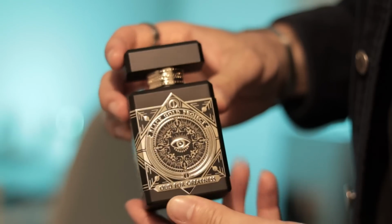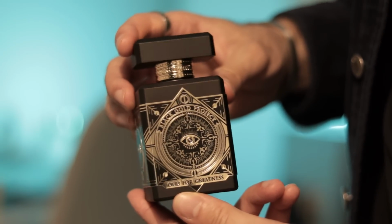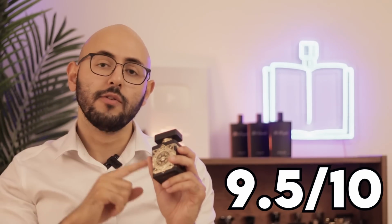I feel like this is a great masculine, strong, mature fragrance. If you're a confident, bold, mature man who wants a fragrance that lasts about 12 hours at the very least and has a medium to loud projection, then try out Oud for Greatness. It's worth trying. I kind of gravitate between this fragrance being a 9 and a 10, so I'll give this a 9.5 today. An excellent fragrance.